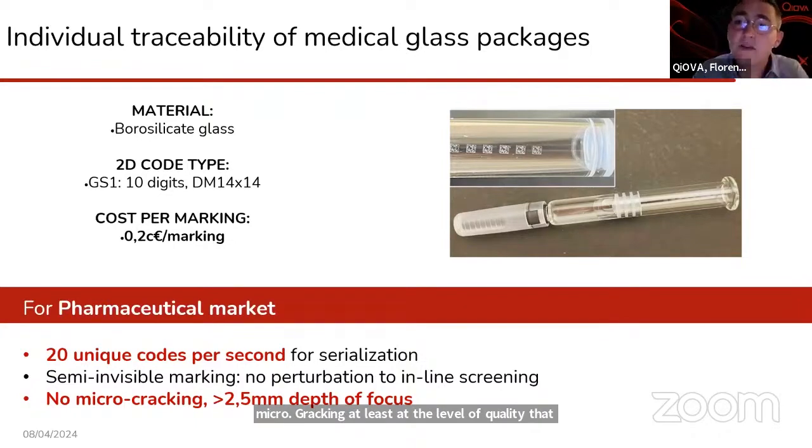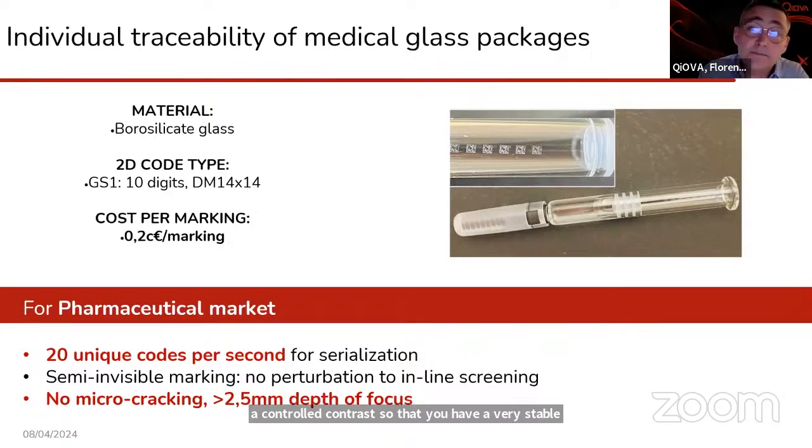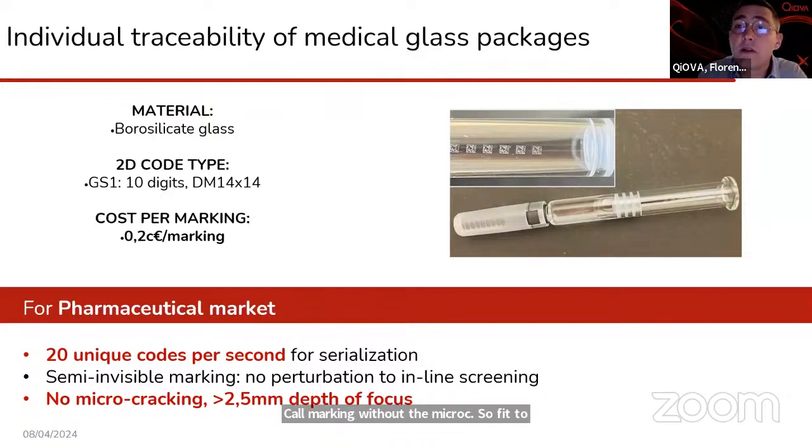This is something we've succeeded in realizing with the Multibeam approach, mostly because we mark very gently on the surface instead of scribing in, so you do not prepare the material for the next pulse, which was playing out not very well before. With the Multibeam marking approach, we're able to make a very small 1 millimeter mark with a controlled contrast, so that you have a very stable vision without messing up the inspection. And you can ensure cold marking without micro cracking, fit to pharmaceutical requirements.